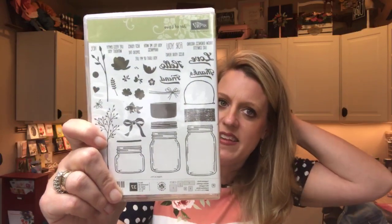I use this stamp set during Teacher Appreciation Week. I give my girls' teachers gifts in a jar. Every day that week it's something different. And so this is the perfect stamp set to go along with that. So this one will not be leaving my little repertoire of stamps.